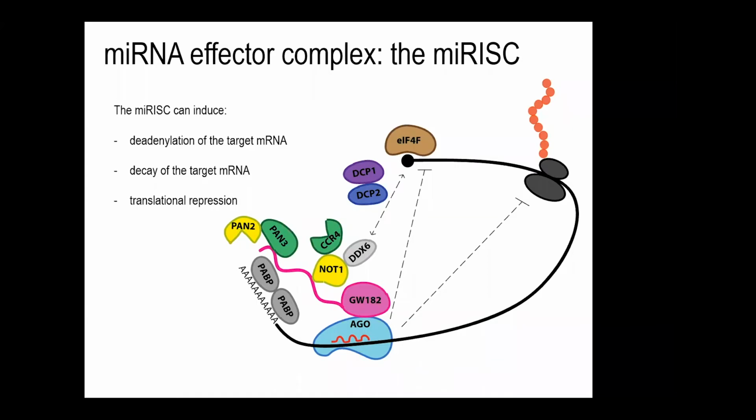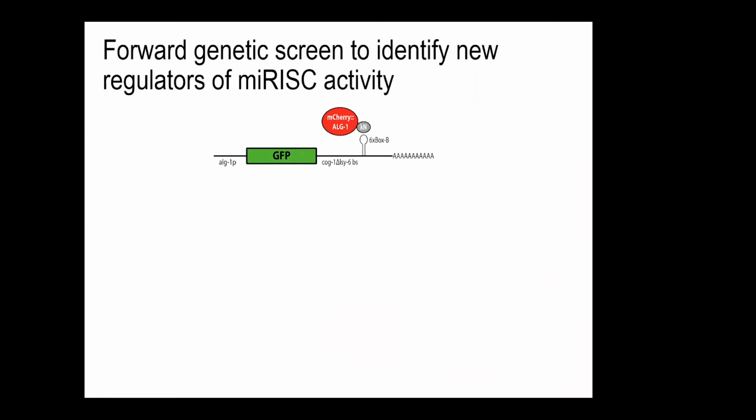So we know that the RISC can do many things. It can induce different mechanisms, but one question we've been asking in the lab for a while now is how can we modulate the activity of this complex? And so what do we do in C. elegans when we have such a broad question? We do a genetic screen. So this is what we did. We performed a forward genetic screen in order to identify new regulators of the mRISC activity.